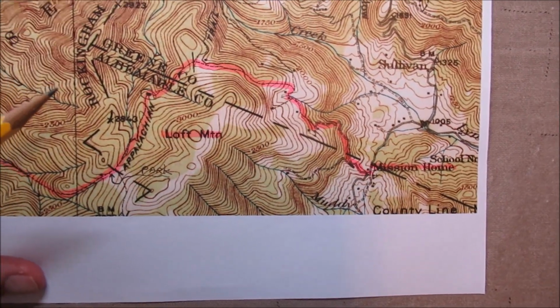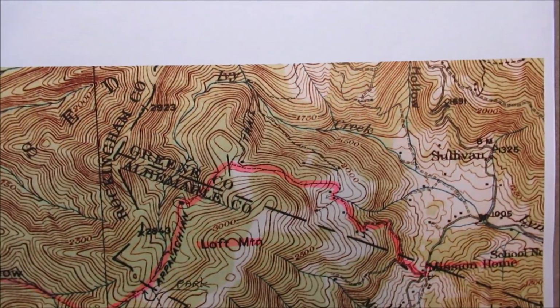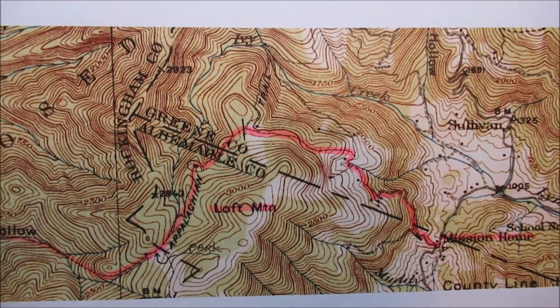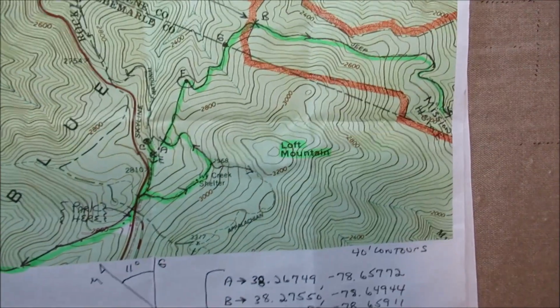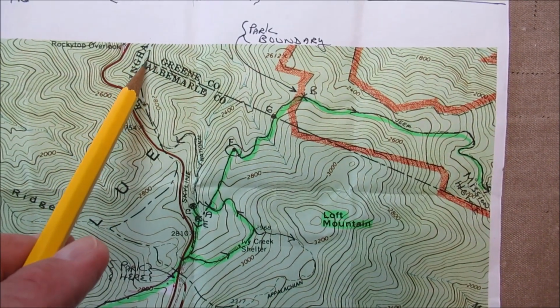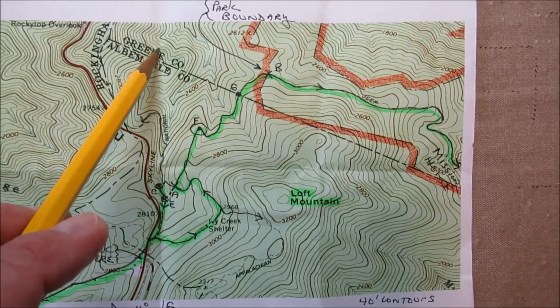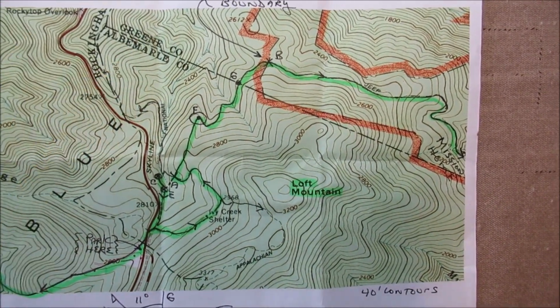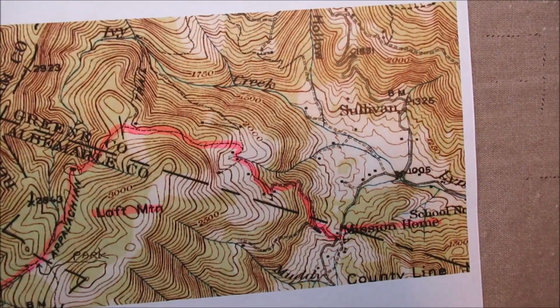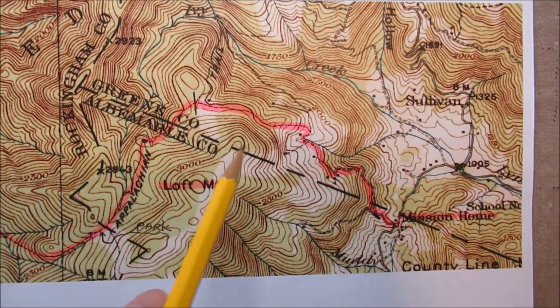This is the Elkton 1937 map. And okay, let me go back to the other map first. Let me just call your attention to this, because this is the same on both maps. This is the county line between Greene County and Albemarle County. So keep that in mind. So here's that same county line right here.